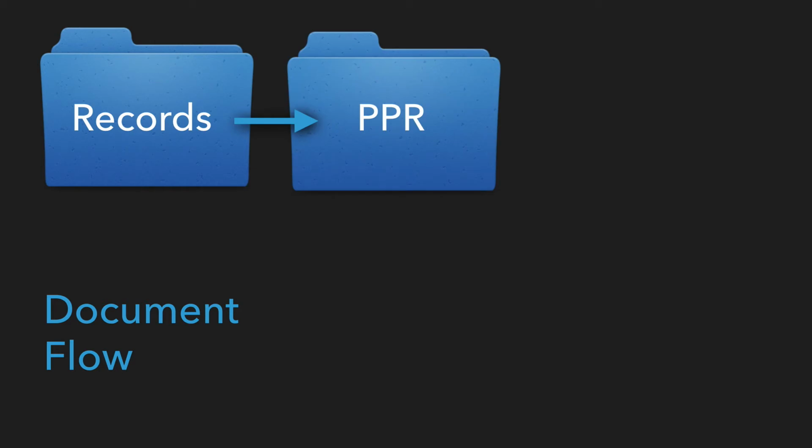Now, I promised earlier that we would come back and tell you what the real flow of documents is. Hopefully you've been able to piece it together without a specific picture, but here is a specific picture. All record collections, whether it's 1 document or 1,000, initially go into the records folder, and once they are tagged with date received and other brief information, they are not modified, deleted, or moved. We make copies from there into the PPR folder, the pending privilege review folder, and everything that goes into the PPR folder is moved out.